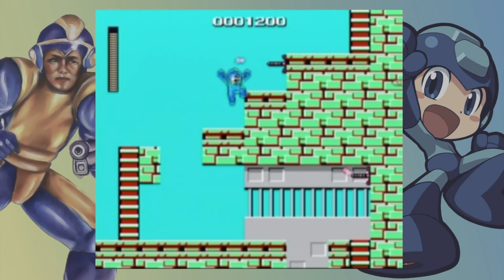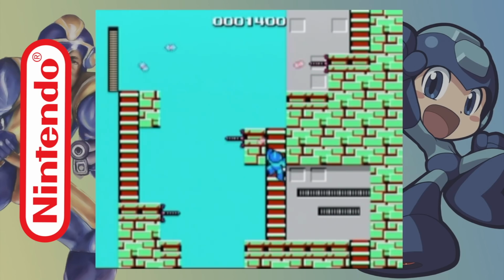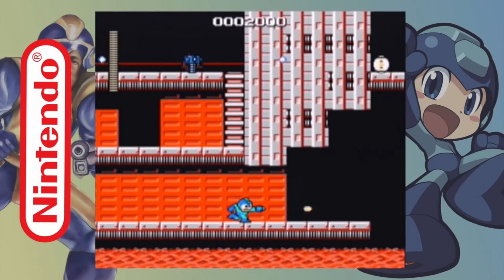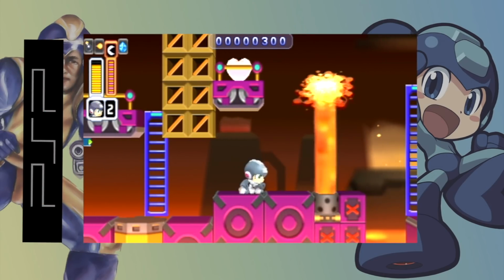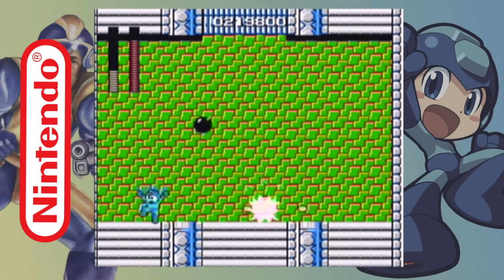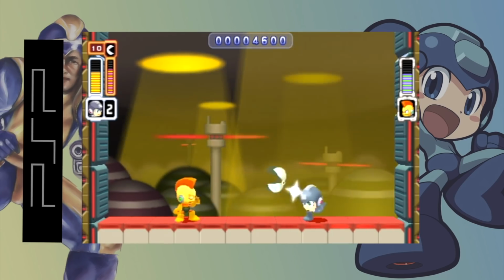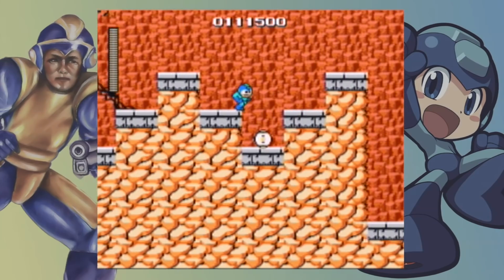Another difference is the sound. The soundtrack has been given a complete remix. Some tracks have lost their intensity, but other tracks have been improved. Overall, the new music matches the art style well. The sound effects have also been updated to better match the art style.